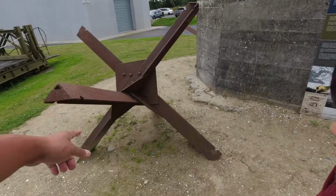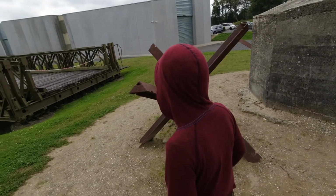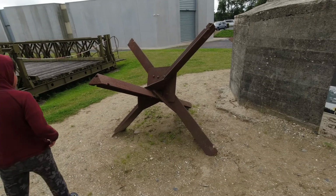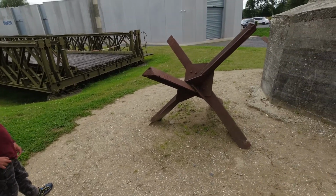You know what these are? These are what they would have thrown all across the beach to prevent the Allies from driving their vehicles on the beach. So during the D-Day Allied invasion, these were just all across the beach, all the way into the water too.